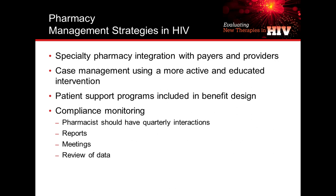Other pharmacy management strategies in HIV include especially pharmacy integration with payers and providers, and case management using a more active and educated intervention. This really should be interventional rather than the typical reactive format that we're used to. Patient support programs could be included in the benefit design. So for example, if we know that there are coupons or other programs that we are educating the patients about, that would be addressed through the benefit design process.